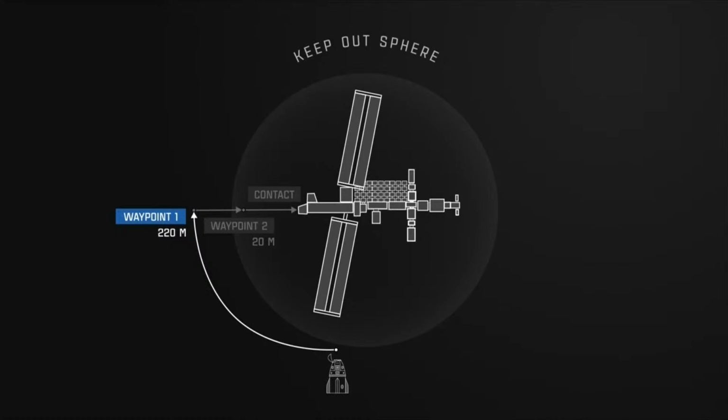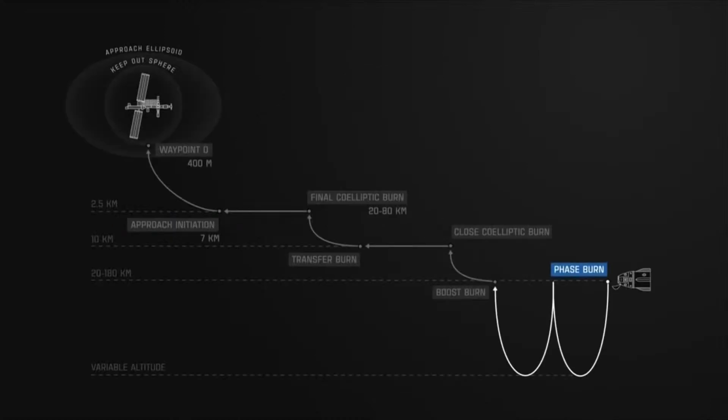Along the way, Dragon Endeavour has made some stops at some various points upon approach. These different waypoints allow teams to evaluate the status of the vehicle and the readiness of the space station to receive it. These checkpoints include outside the keep-out sphere and the approach ellipsoid, which are two invisible boundaries around the station. Both of these boundaries are monitored for all visiting vehicles, whether crew or cargo.